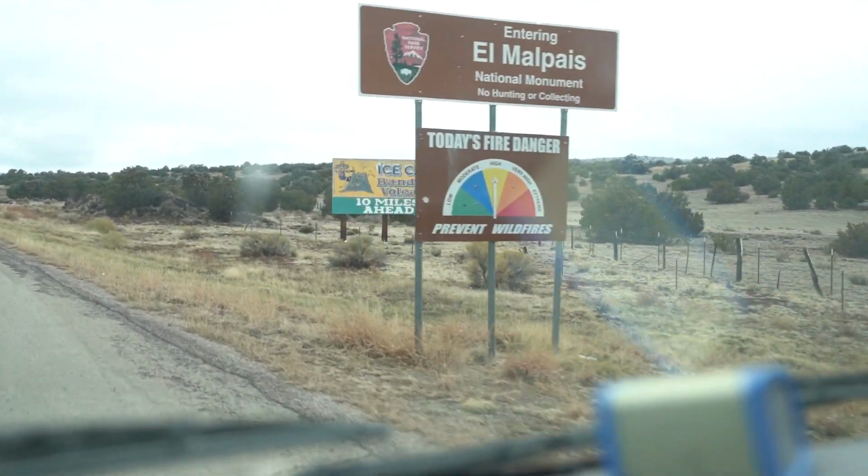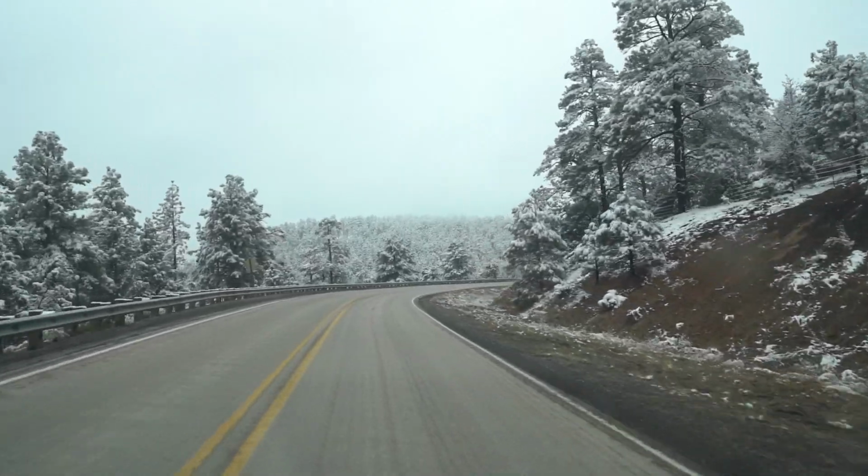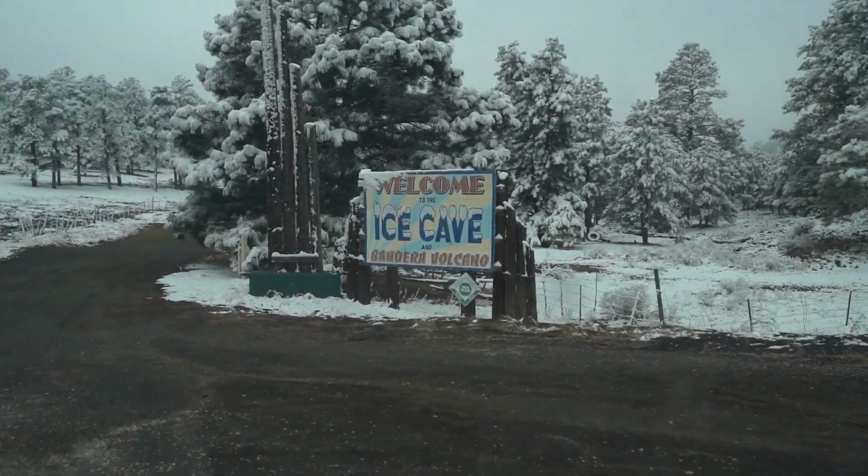So right now we are at New Mexico's Land of Fire and Ice. We're at the Ice Caves and Bandera Volcano. Bri and I were driving to El Malpais National Monument for an arch that Bri found, and we saw these huge billboards for volcanoes and ice caves. It was only 30 minutes out of the way, so we definitely had to come and scope it out. So I want to take you guys along with us.